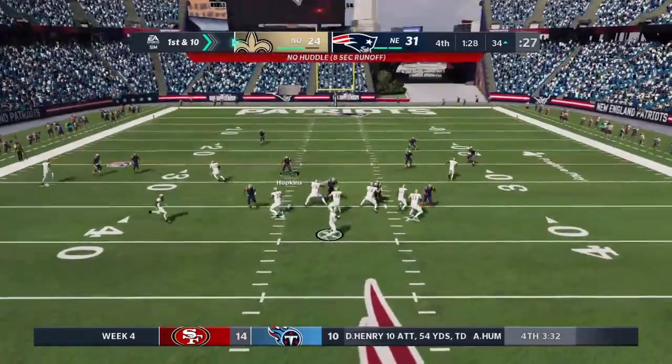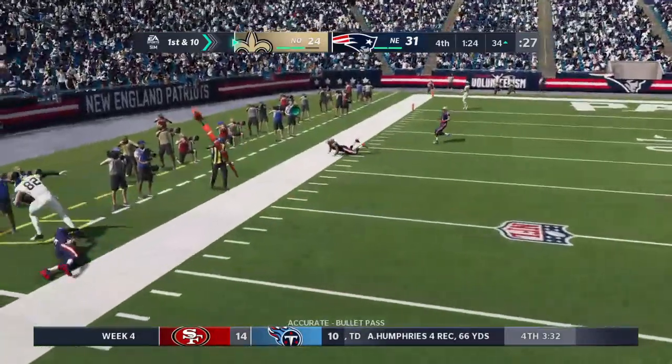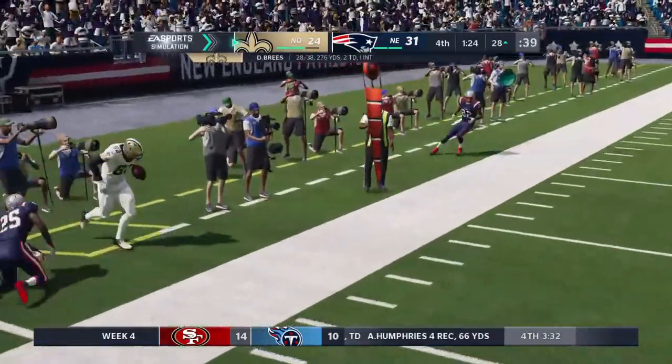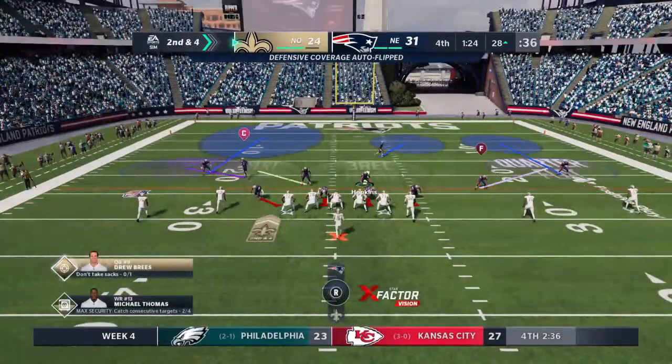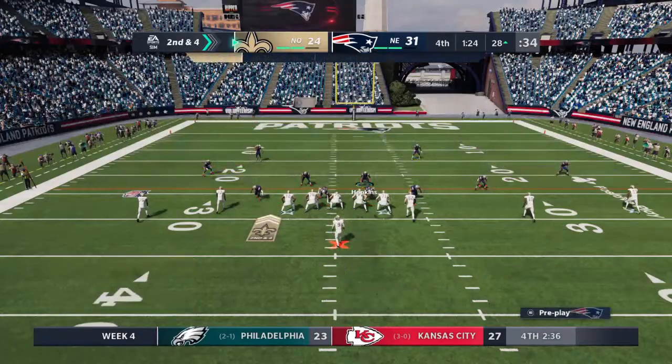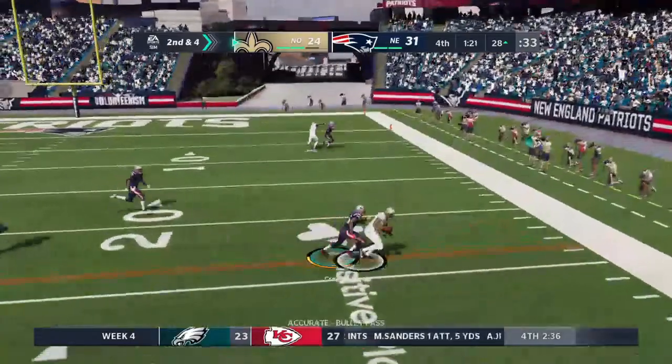13 yards as they've got the connection working. His 2nd catch in a row, 1st down. Quick hitter here, it's complete, and he is out of bounds inside the 30. A gain of 6 there on 1st. 6 yards was the pickup on the last completion, so here's 2nd and 4.